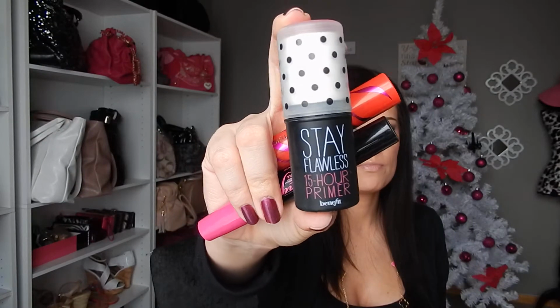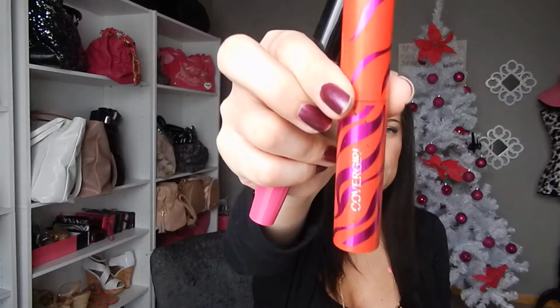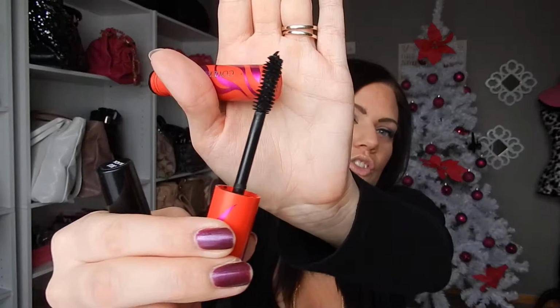And let's see here, makeup products. The Benefit Stay Flawless. I 100% would repurchase that. Love it. The CoverGirl Flamed Out Mascara. Would not repurchase it. The brush is just so hard to get all of your eyelashes. The Jordana Best Length Extreme.